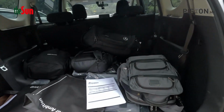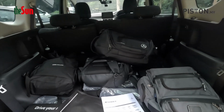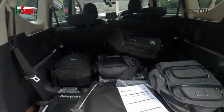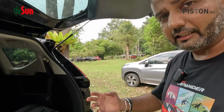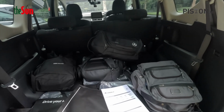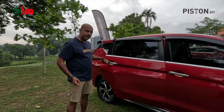It's a bit of a mess, don't mind us, but with the third row seats up, you still get somewhat decent space. I'll show you more of that later. If you don't really need space for 7 people, but you're looking for something with a huge boot space, then there is a lot of boot space over here. No review of a 7-seater is complete without jumping into the third row seats.